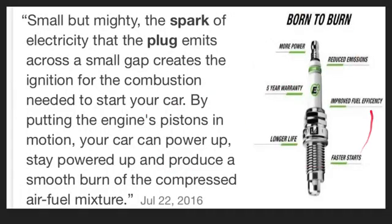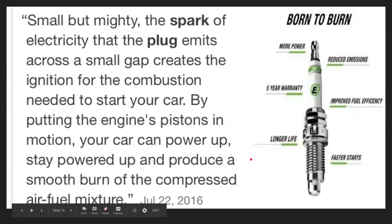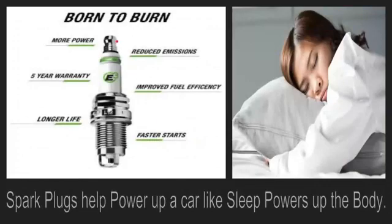Now, this is an amazing little thing. It's called a spark plug, just in case you didn't know. This is small but mighty. A spark of electricity emits across a small gap that creates the ignition to combust and start your car. So this small little spark plug is very important because it helps spark the engine that we need in order to start our car. It powers it up. So we are born to burn.